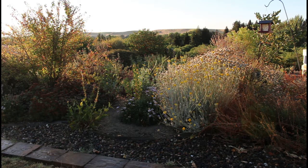Well, welcome to July in the California Native Plant Garden. This is Carl with Blossom Hill California Native Plants, and it's going to be a warm day, but it's a beautiful morning. As you can imagine, there's not a lot of new plants flowering this time of year. We'll review some of the ones that are still in flower.